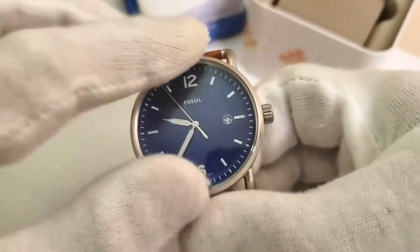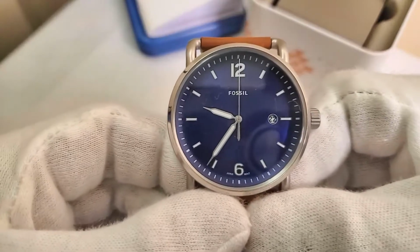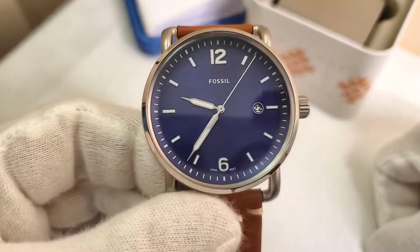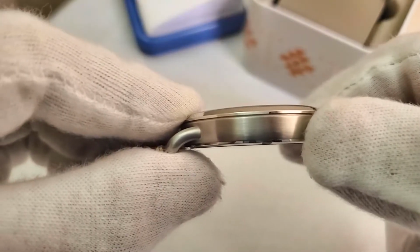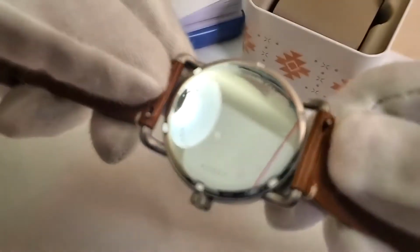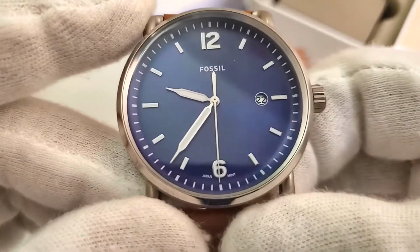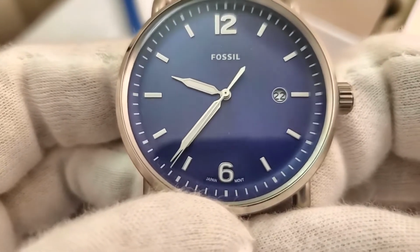The size of this watch, without the crown, the diameter is 42 millimeters. It is water resistant to 50 meters, which converts to 165 feet. The crystal is made of mineral, and the thickness is 12 millimeters. This is a quartz watch, which means it is battery operated, so it is not an automatic watch. And as you can see here, the movement is Japan.